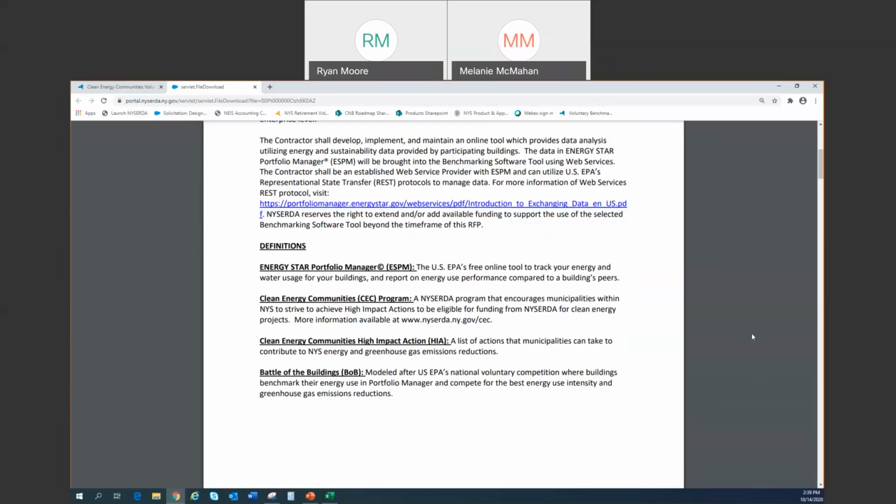Task 5 is the billing and invoicing. Task 6 is data management, which covers the maintenance and the backup of the data. The key task there is to pull raw data from the portfolio manager daily. And these portfolio manager accounts can be shared with NYSERDA, and NYSERDA's consultants with administrative rights to serve as a repository for raw data independent of the contractor's involvement.